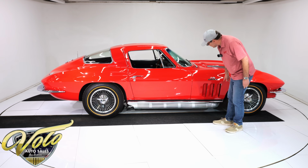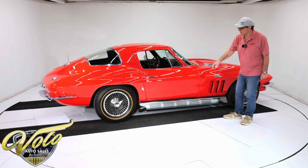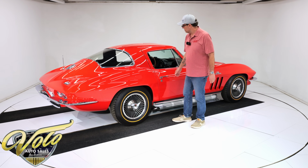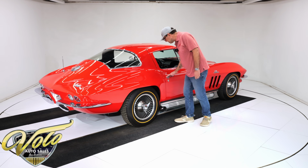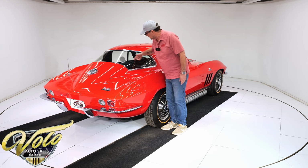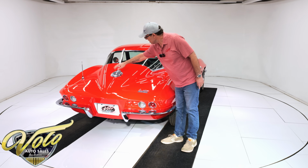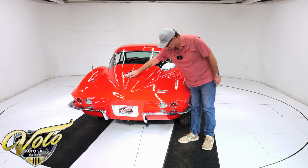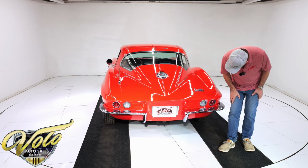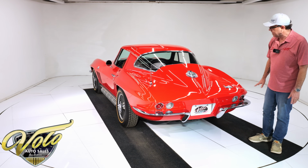The side pipes, those are factory side pipes. They've been replaced. That's a chambered crimped pipe. And again, when you're shifting gears and you hear that sound, it's just awesome. Door handles are a 7 out of 10. Original glass, better than most, but there are a few light scratches. The trim fits very nicely. Gas cap doors, new, that's beautiful. Sparkling emblems. Optional reverse lights. The chrome back here is very nice. Not perfect, but very nice looking.